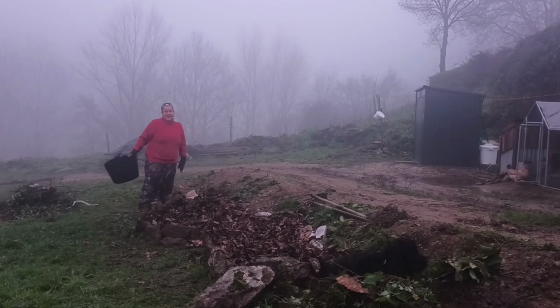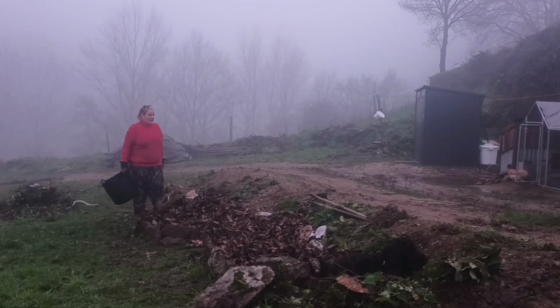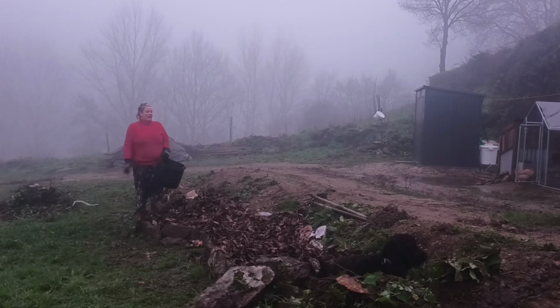Is it time to call it? No, I want to finish filling up this bed. If you want to help me, that'd be good. Yeah, I think I'm kind of done here. Good stuff. Yeah, for helping me, I'll take any help I can.